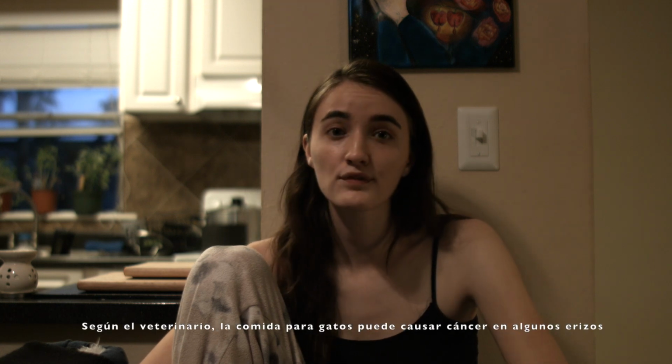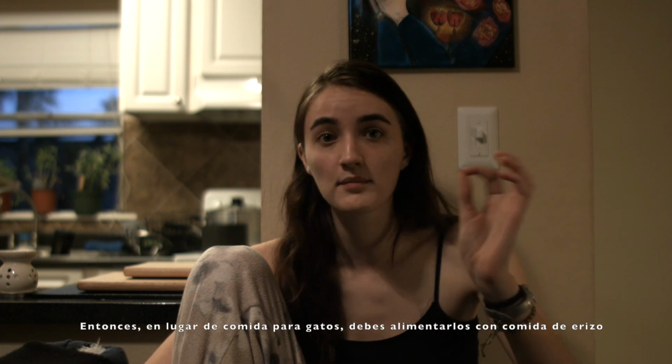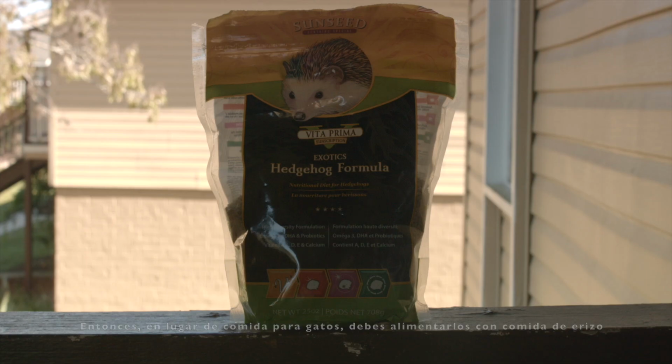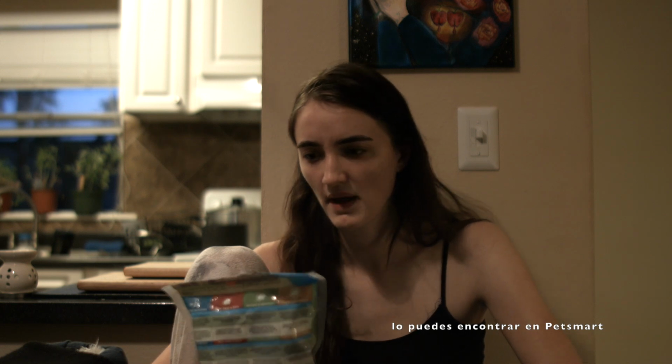According to the vet, cat food can actually cause cancer in some hedgehogs. So instead of feeding them cat food, you really want to feed them hedgehog food, which looks something like this. You'll see the hedgehog on the cover. It's pretty inexpensive. You can find them at, I think we got this at PetSmart.